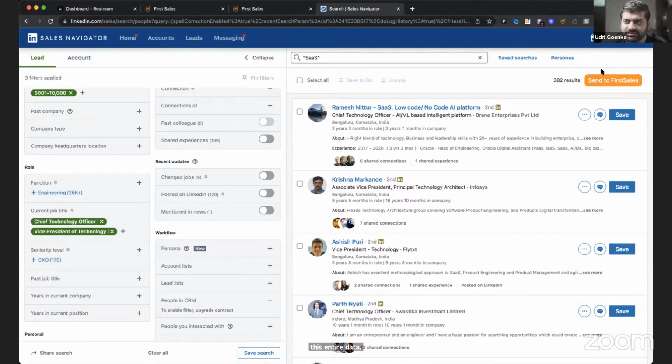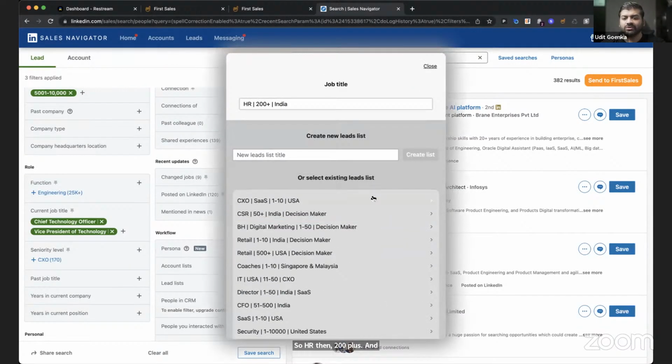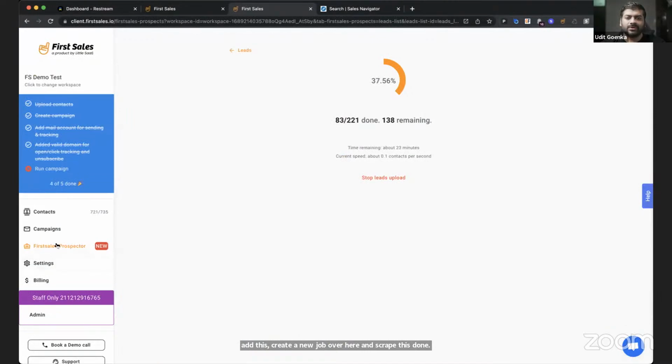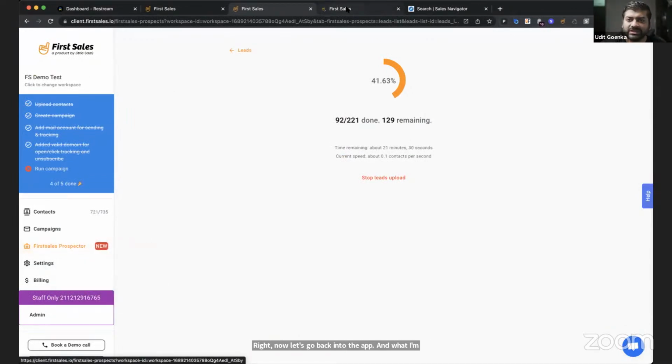Once you have that list, I'm going to do this scrape very quickly. So HR, then 200 plus and India. I'm just going to add this, create a new job over here and scrape this, done. Right now, let's go back into the app, and I'm going to quickly open this at the same time.